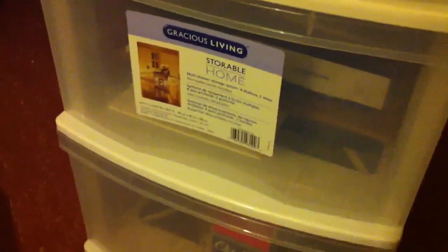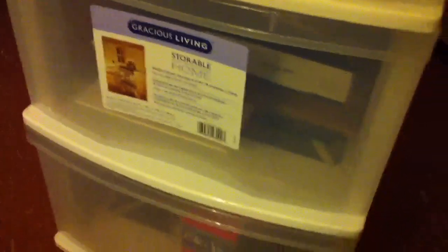It is from Gracious Living, which is a pretty decent company that makes plastic cupboards and drawers and stuff like that. And like I mentioned, made in Canada, so you're getting a decent quality product. That does have wheels on it, which, like I mentioned earlier, I'd recommend you take off. But if you want to move it around, they're pretty nice wheels. Like you can move this thing all the way around, spin it around, and all that.